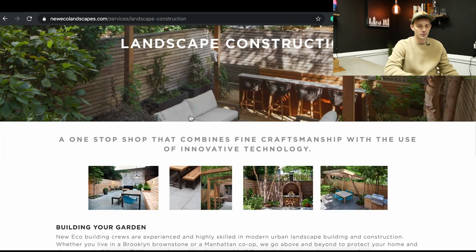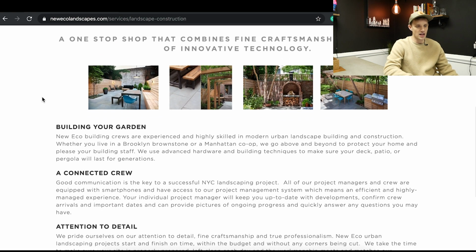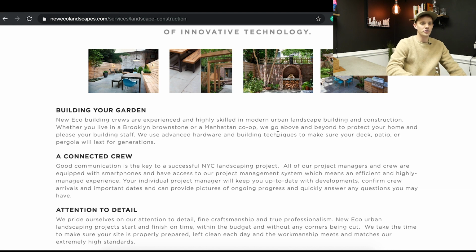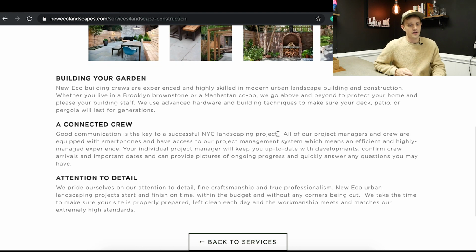As they're coming through, a one-stop shop that combines fine craftsmanship with the use of innovative technology, like that. Building your garden, there's a lot of persuasive tactics that this page is missing. They do a good job of making it very clean. White space is the new common trend for websites. However, what they need to be doing is they're just saying attention to detail. We pride ourselves on our attention to detail, fine craftsmanship, and true professionalism.